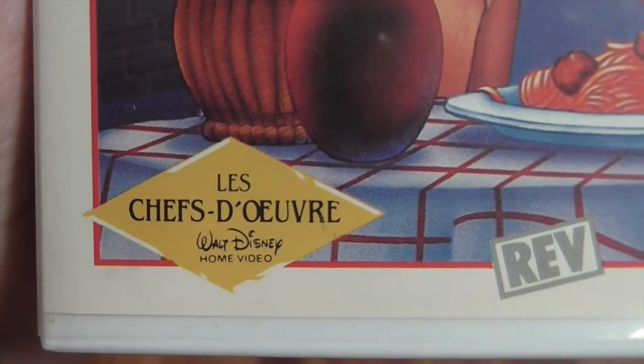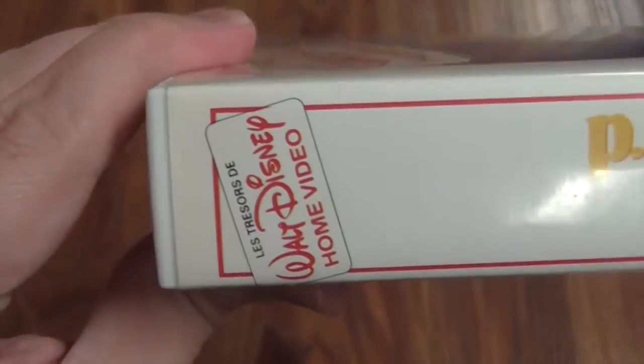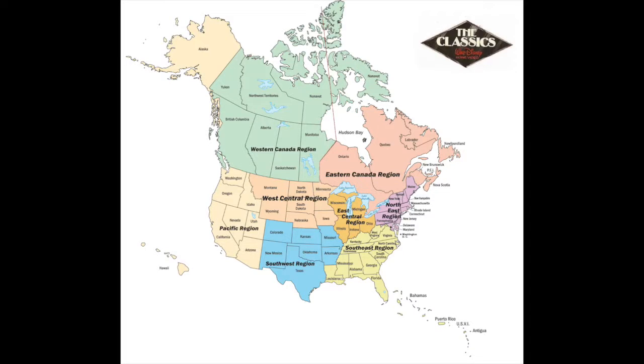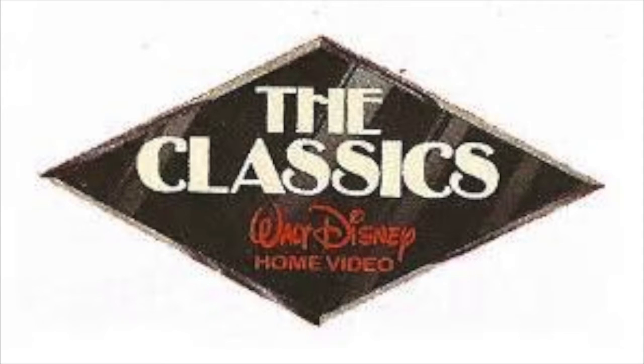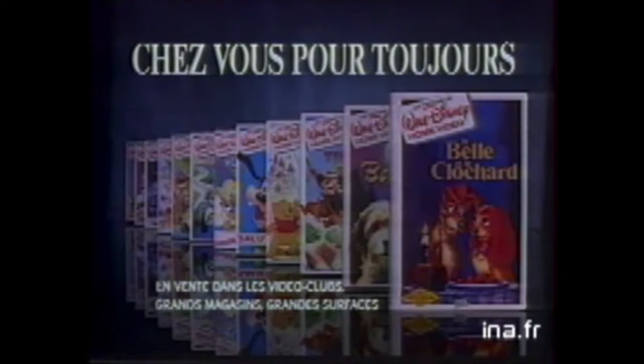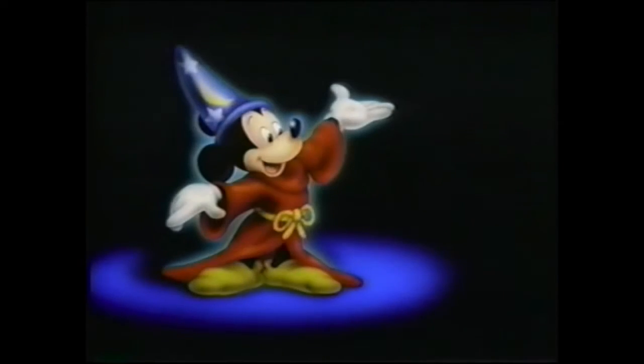And as you could see here, Walt Disney Home Video's French arm seemed to have a classics line of its own. Now, the weird thing about the classics line is that it was mostly a US-Canadian thing, and that it wasn't really used outside of those countries. The diamond logo and the whole aesthetic of the line. Although, France made an exception for a couple releases, as did Japan, and we'll get to Japan a little bit later. But for some reason, this didn't last too long in France.